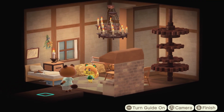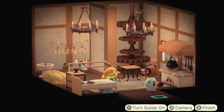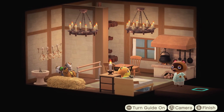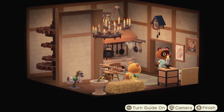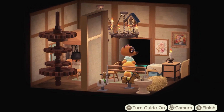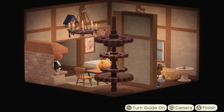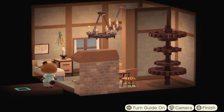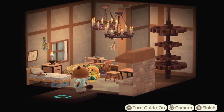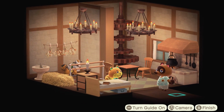So in the front we have his bed, a place for him to have some food, and of course his little kitchen area, and then the back having the gears and the mules. So yeah, like I said, Sheldon's home was challenging because I was trying to think of how to design this home at probably 11 o'clock at night. But I am pretty proud of this build.